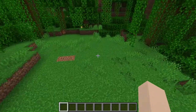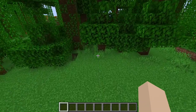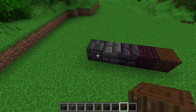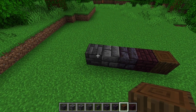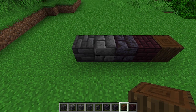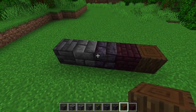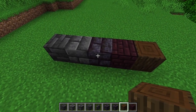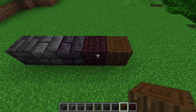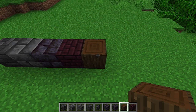So my challenge today is that haunted look. Our palette today, of course, will include lots of deep slate variants, primarily the deep slate tile and the deep slate bricks and their cracked versions, as well as polished blackstone bricks and its cracked version, and various types of nether brick and dark oak.